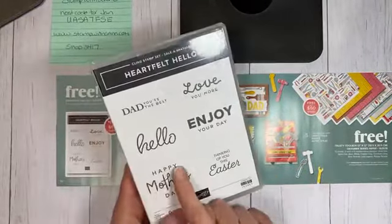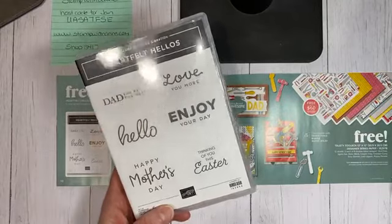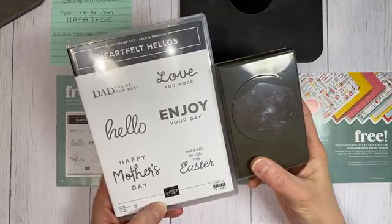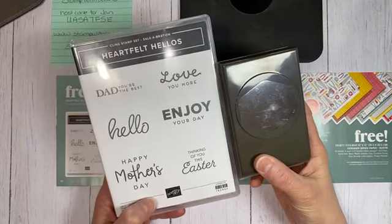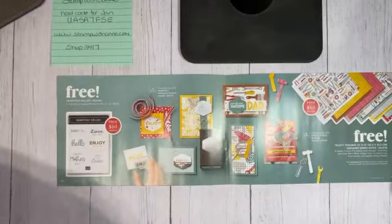So this is a great one. And this coordinates with the hexagon punch. So it's definitely a dual that you probably want to pick out when you place a $60 order. Okay, so there's that one.